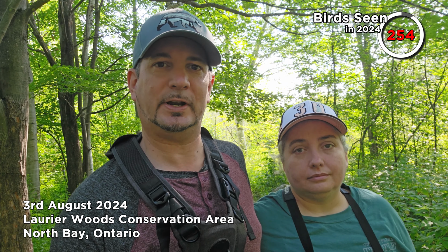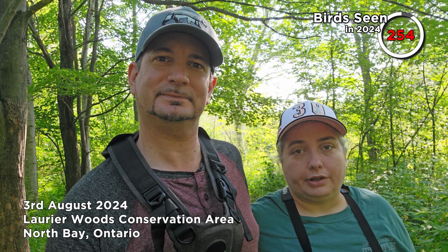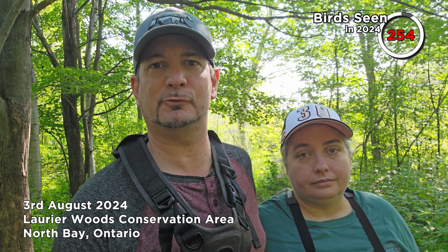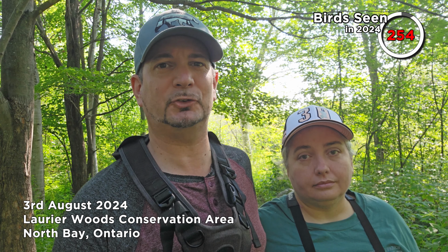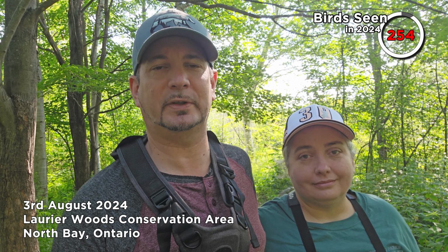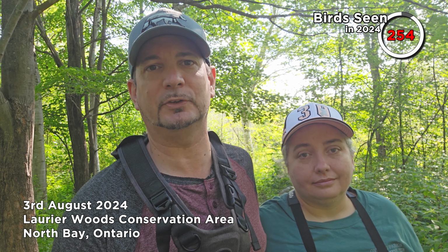We're currently walking a trail called Laurier Woods Conservation Area. And it's quite a hectic area at the moment. We're hearing lots of red-eyed vireos, which is a bird that I've struggled to get on camera in the past, but there's so many of them, I think we're going to get it this time. We're also hearing lots of other birds, American goldfinch, seeing lots of robins and other things. Stay tuned, we're going to look around the beginning of this trail here and see what else we can find.